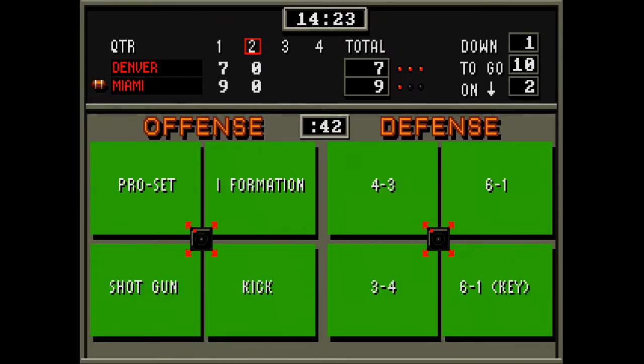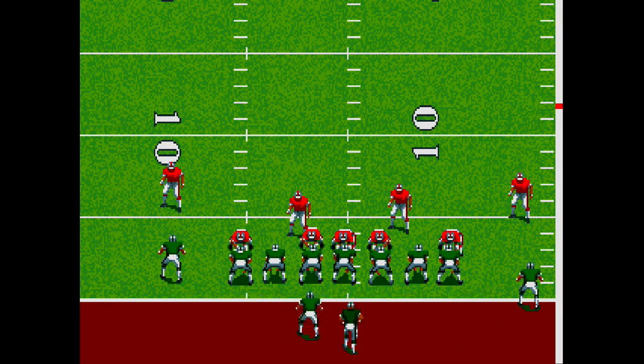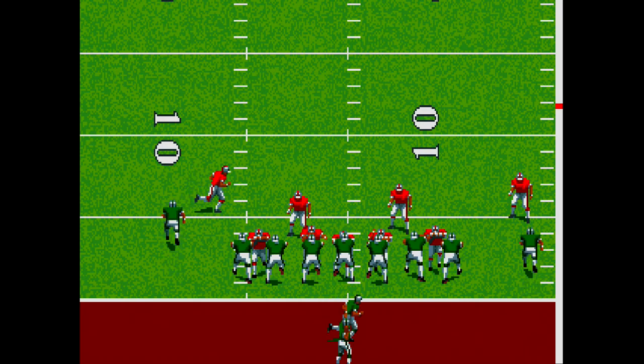Wow, on the 2-yard line. That's the only bit that's a bit unrealistic in this game, is that, you know, that kick would have bounced into the end zone and that should really be a touchback. But it's where the kick lands in this game.